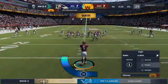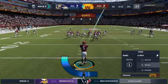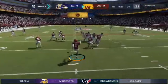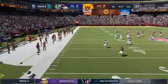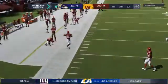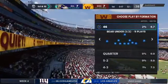Here's the Pro Bowl punter, Tress Way, on to punt for Washington, as he's on to punt for the first time this afternoon. And just a single punt for him in the loss last week as he sends this one away. And no return on this one as that kicks out of bounds, so they'll start just outside of their own 30-yard line.